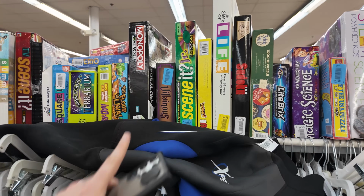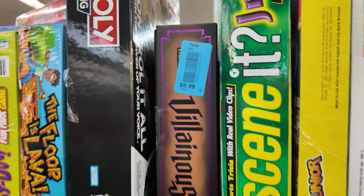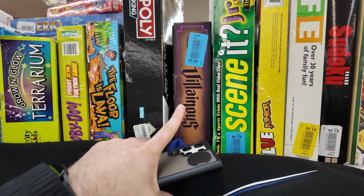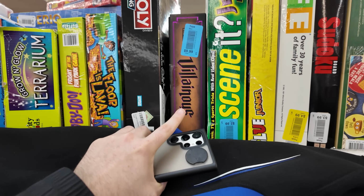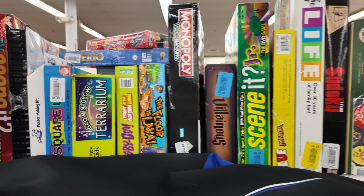So I had to put both games back up there, not because they're not worth it, but because they're $10 each. Even though this is brand new sealed, after fees and my $10, I'd only make about $8, $9 on it. I just didn't want to, and that's before shipping also, so I got to take into account shipping. So definitely not going to get that. The Monopoly, it's used, still too much money.